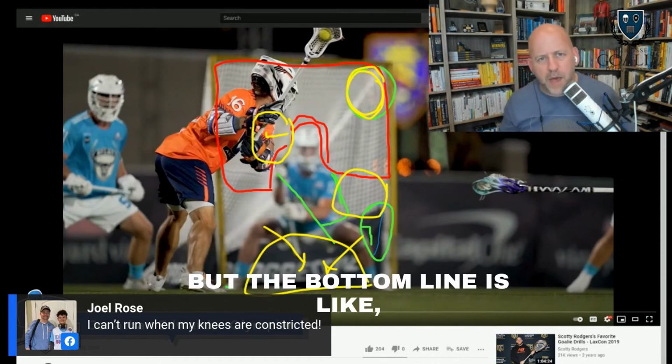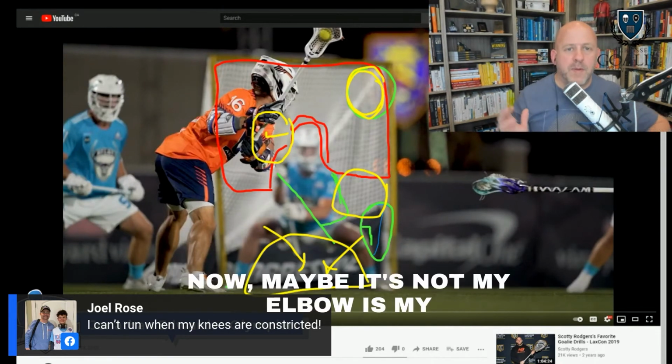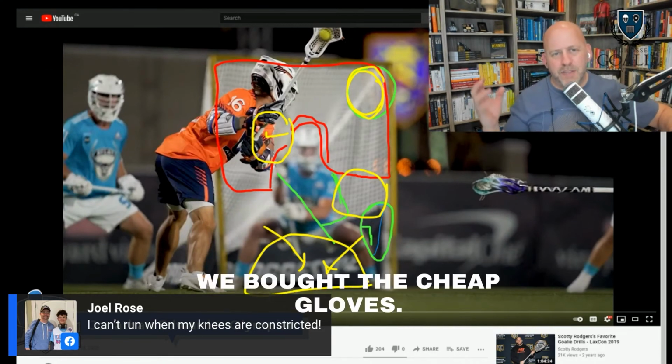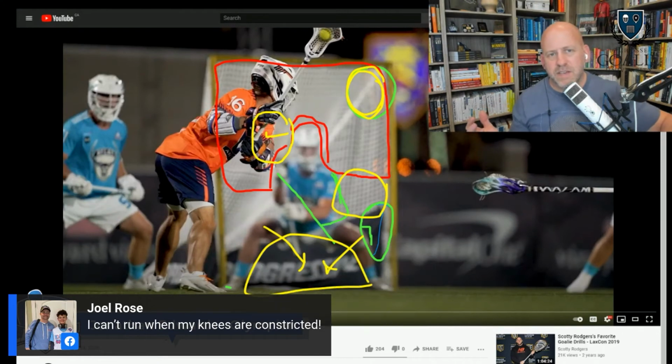All right. But the bottom line is, oh wait, I got a little bit more time. Now, maybe it's not my elbow, it's my glove. So I'm going to put my glove there. But oh dang, we cheaped out. We bought the cheap gloves. Now my goalie's fractured his metatarsals. His metatarsals? What's in your hand? I can't remember those bones. Okay.